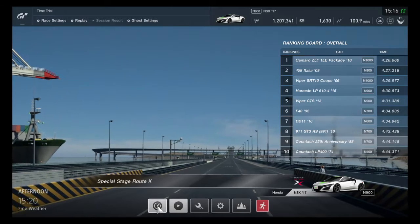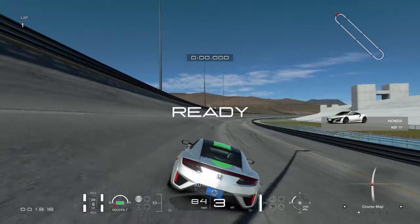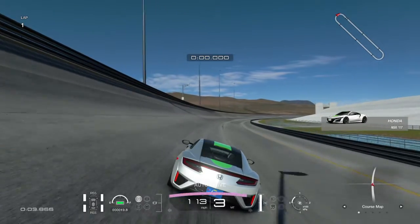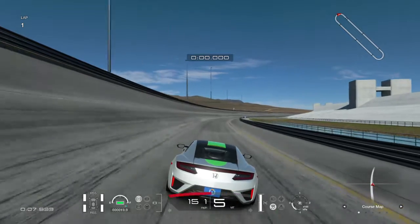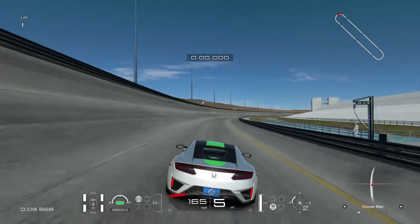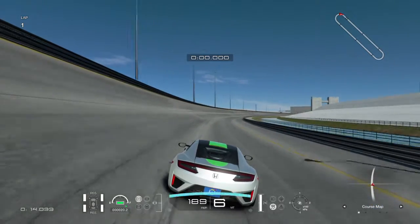In this episode we're going to be using the Genji edition of the Honda NSX. The reason I call this the Genji edition is because I painted this to look like Genji from Overwatch. You can probably tell because of the Overwatch logo on the rear license plate. I know it's not exact, but I hope you like it anyway.